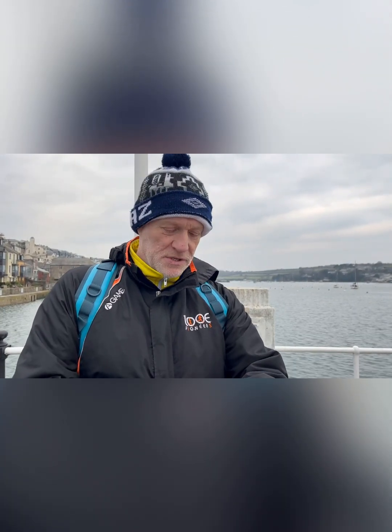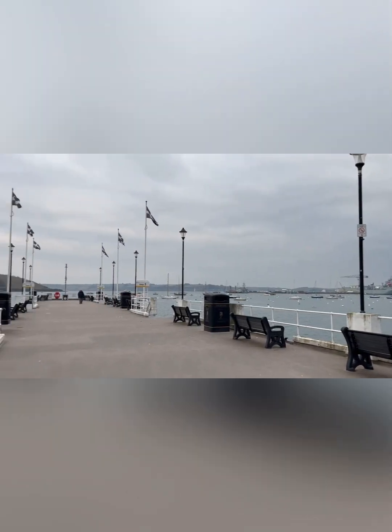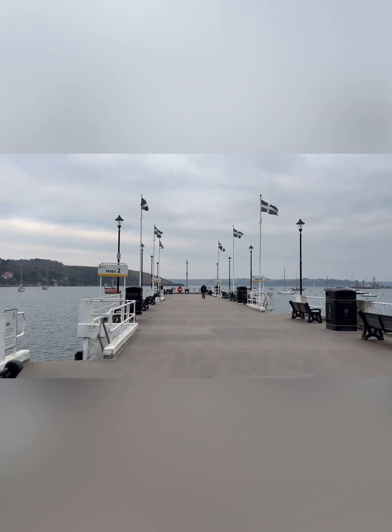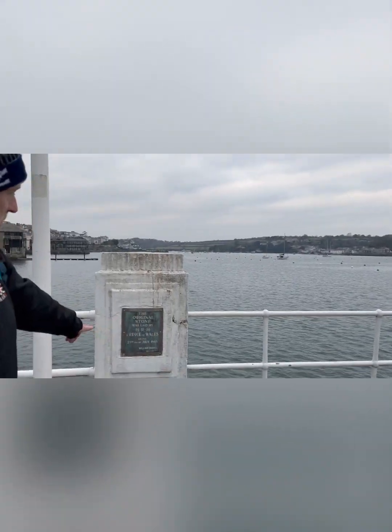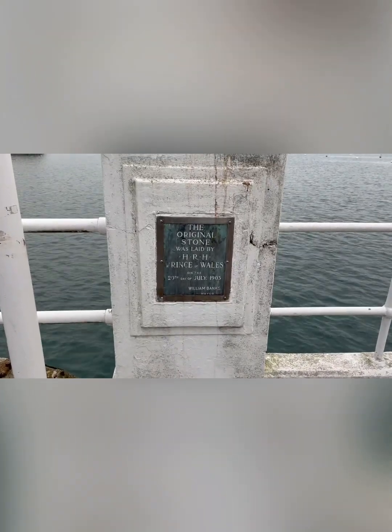Right, we've come to the end of our walk today, our short walk. From where we started off, we have been doing a bit of toing and froing and messing around. So it's about 3.5 miles, so not very far. If you do just turn around here, where have we come from, where are we going? We've come from across that way over there, and we are now on the Prince of Wales Pier. If you come over here, look, this is the stone that was laid by the Prince of Wales on the 20th of July 1903. Now the Prince of Wales at the time was the future George V, so not the Prince of Wales that we had, who's now our king. So quite an important pier, this one.